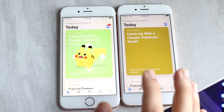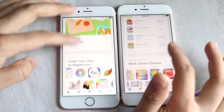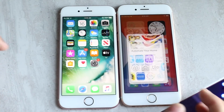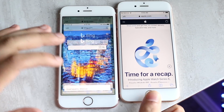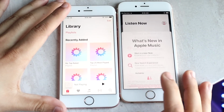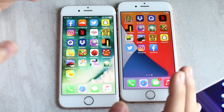And iOS 14 did get into this pop-up faster, but we'll just let that one slide. Scrolling wise, I don't think you'll notice a big difference between both. They both look pretty smooth to me. Hopping out of here, let's go to phone calls. Okay, about the same. Browser, I think they're both on Apple or something. Okay, that one doesn't matter. Music 3, 2, 1. And again, we're getting all these new pop-ups on iOS 14, which is kind of annoying to be honest.